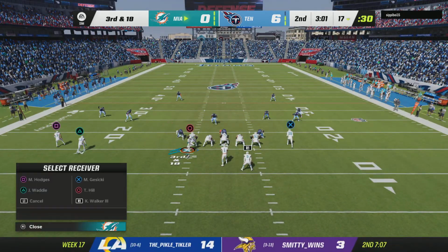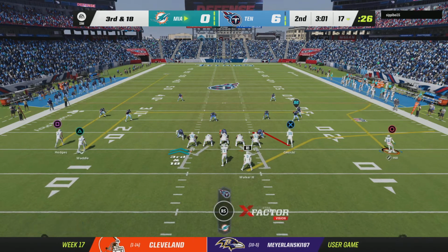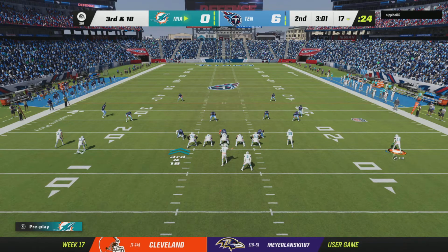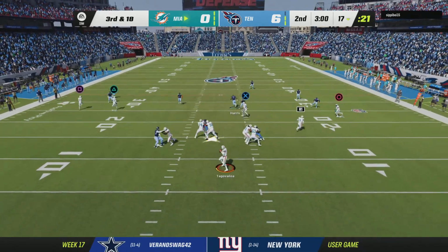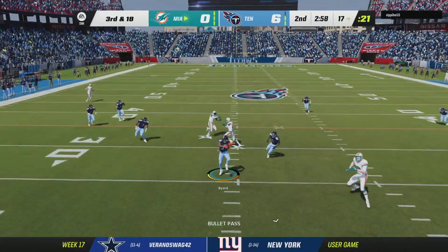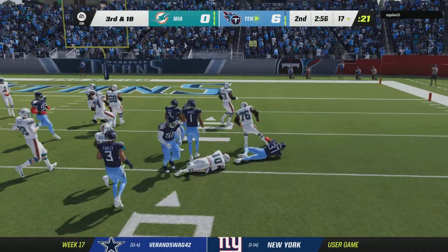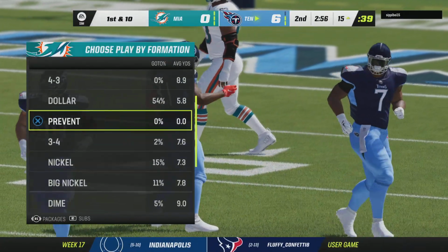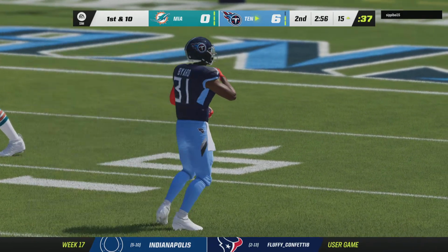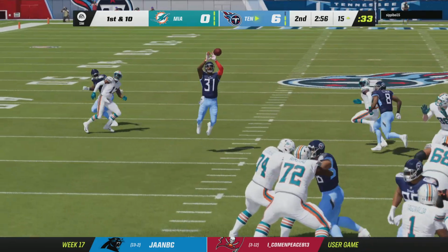Slot man moves right. Third and long. They'll look to throw. Looking for Waddle, but it's intercepted. Picked by Kevin Byard. And the Titans are going to take possession of the football. And they'll take possession already in the red zone and in a great spot to add points to the scoreboard.